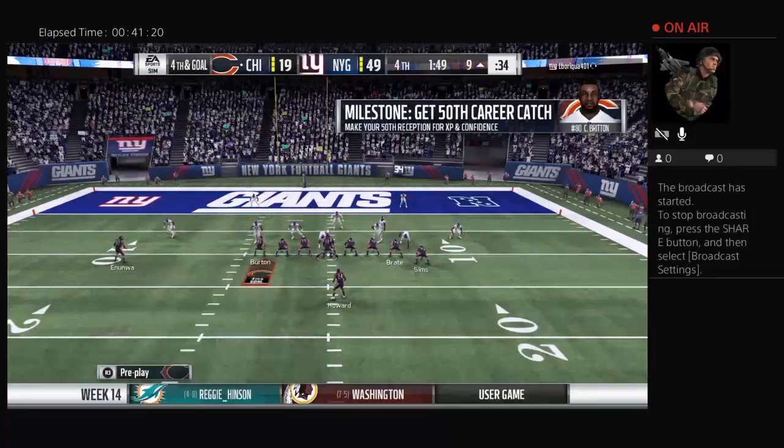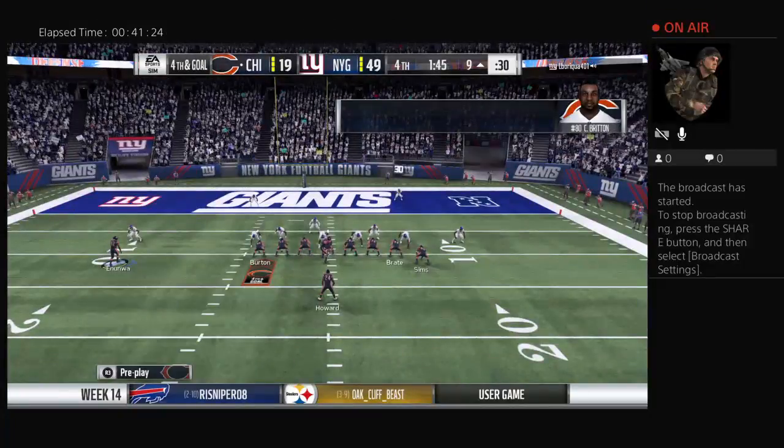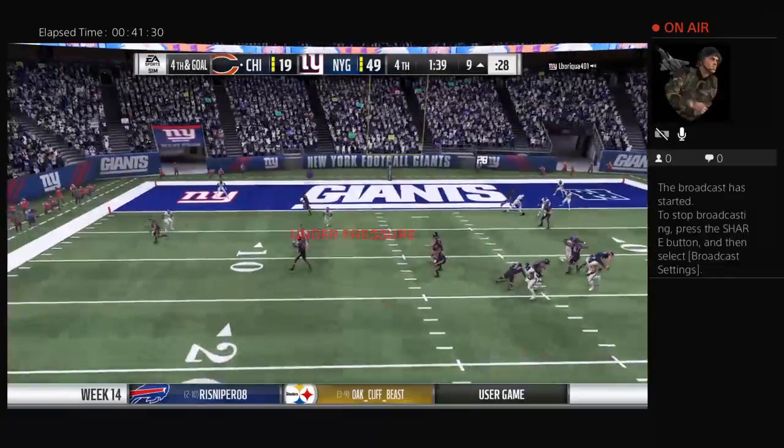Well, he had 2 sacks earlier. Now he has 4 total tackles for a loss after that play. Well, they obviously have to do a better job trying to block him. But short of that, you know what the quarterback has to do? Make sure he doesn't hit.